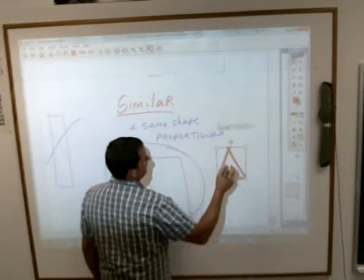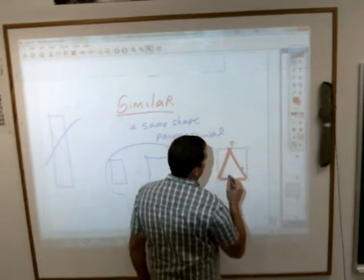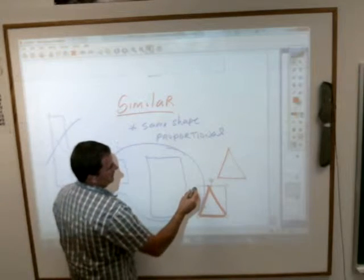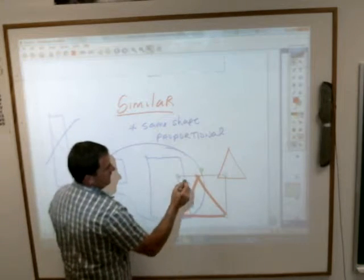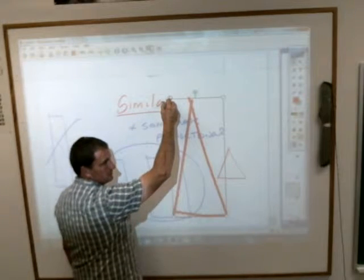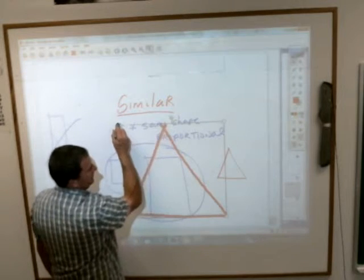if I am going to do a triangle that's similar to it, the sides have to grow proportionately. In other words, as one side gets bigger, all the rest of them get bigger. This is similar. If I yanked and went straight up like this, that is not. Each side has to grow together.